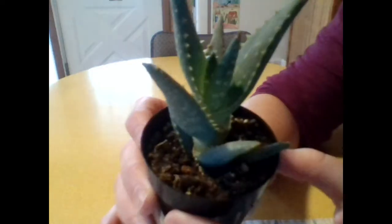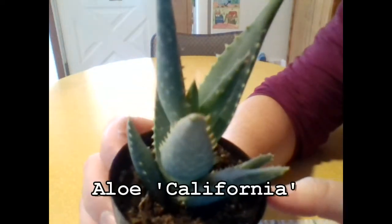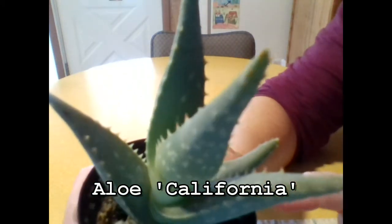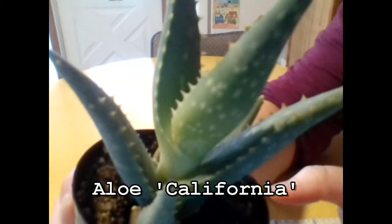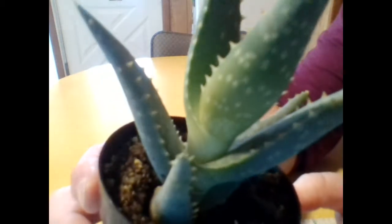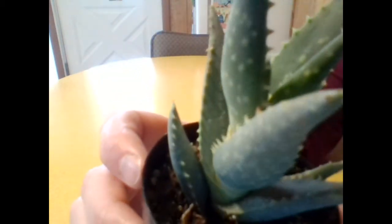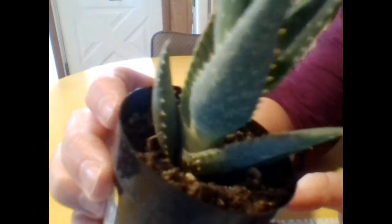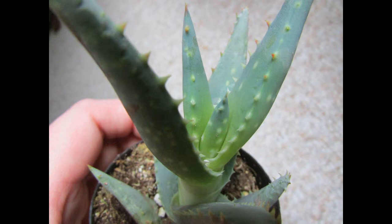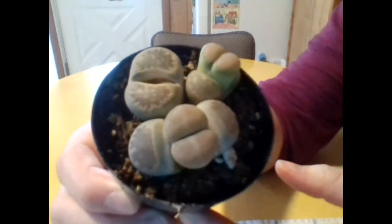Really neat. This is called Aloe 'California.' The label says that it's a hybrid. It doesn't list any parent plants or anything like that, but I just got it because I really like the markings, and also the only type of aloe I've ever purchased before is an aloe vera plant, and I thought it was high time that I start collecting some aloes. The markings are really beautiful on this. The teeth are kind of cool, almost like a snake's teeth, almost backwards facing, and I just really liked it.